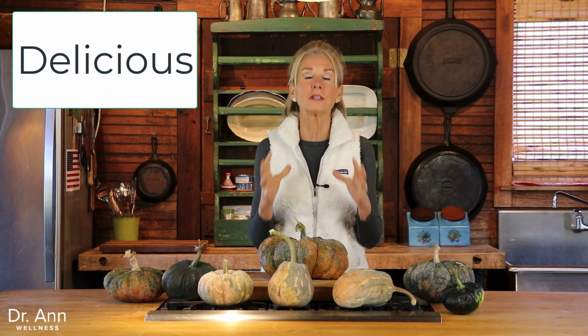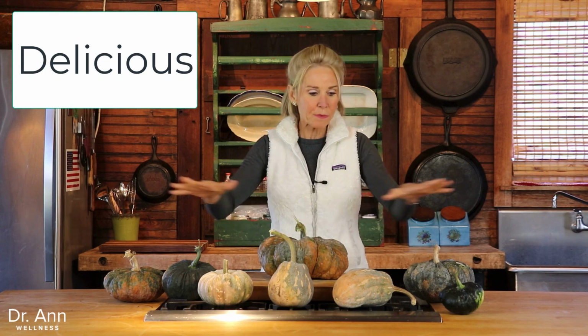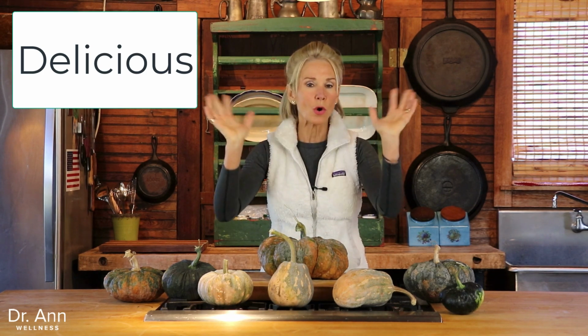That is probably the biggest point I want to make to you, how delicious they are. I'm going to tell you a really scrumptious, easy way to prepare any form of winter squash. It doesn't have to be one of these heirloom varieties. It could be butternut. It could be kabocha. It could be, what are some of the other winter squashes? Acorn. There are lots of different ones. So here's what you do.